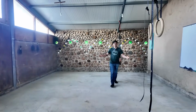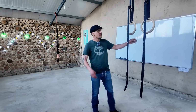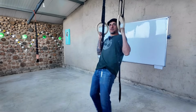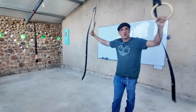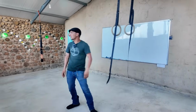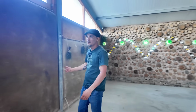So in here is our classroom where we have classes during our courses, but we also every day here either do yoga or we do workouts with these rings and other tools. And this room was built with natural materials, but different materials. We've got straw bale on one side, cordwood on another, wattle and daub on this wall.